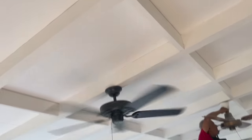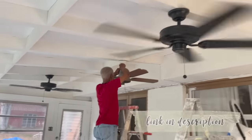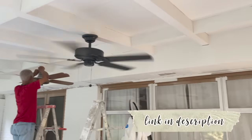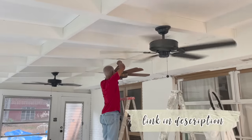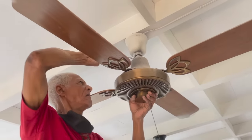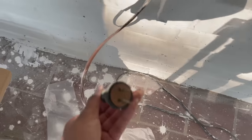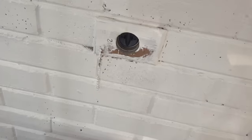About to go to the next one. All right, guys, and just like that, the second fan is up. And then we have the first one over there. Like, how cute. How cute. And so now we are trying to take this one down. This is the one that was originally here, so it was just plugged into the wall, like this sort of plug here. So we're just going to take that down now.